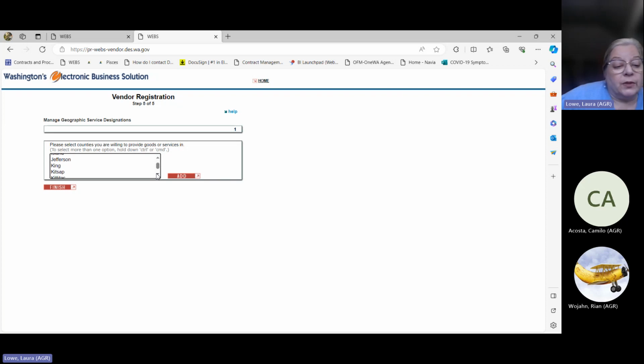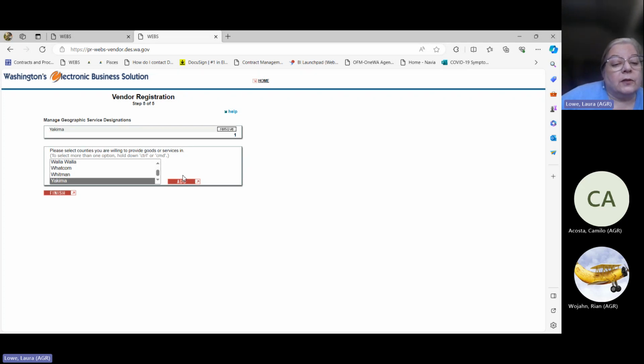But then, of course, if your business is statewide, you can certainly select all as well. Because this system will let you know any opportunities across the state from any state agency. So we'll add some specific counties. All right. And I'm a little reluctant to hit finish because this is a fake business, so I won't. But that is exactly how you would register your business in WEBS so that you get notices for the Japanese Beetle Project.